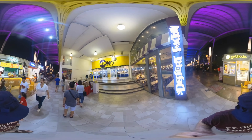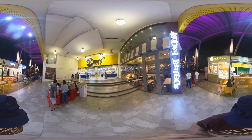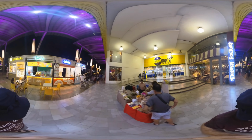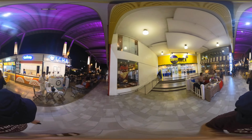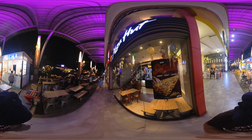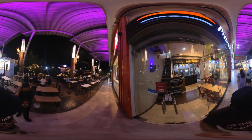And I believe that is the Save More. Save More is part of SM brand, I believe. One of their brands, their grocery stores. And anyway, yeah, you can see this food court type area goes the long length of this mall.